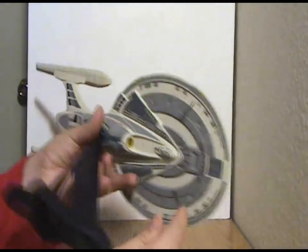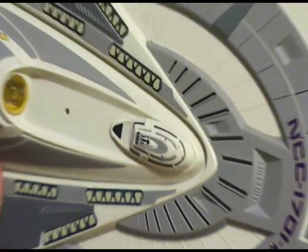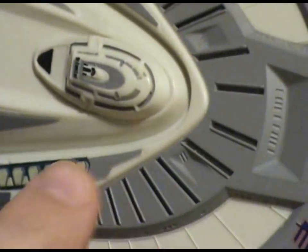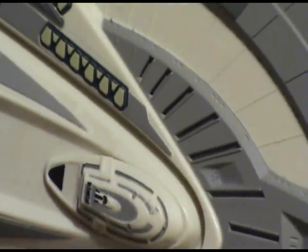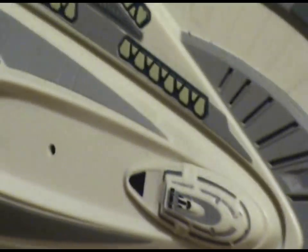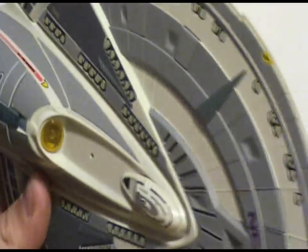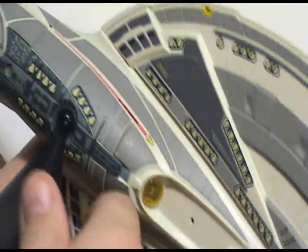Now, the captain's yacht is on the bottom here. I'm going to zoom in and try and show this to you. That's the captain's yacht. It's kind of hard to see, but right here and there are actually the nacelle things. Those fold down. This detaches and then it flies away, so the captain can pretty much go wherever he wants. The deflector dish, which you can't see. What else are highlighted features?